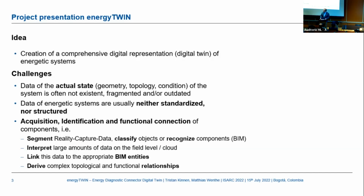So in order to build up a digital twin, we have to focus on the acquisition of the data, identification, and getting the functional connections. In particular, after data capturing we have to segment the reality capture data, classify the objects, or even identify the BIM entities. We have to interpret the data that we get from each component of the TBE, link it to the particular BIM entities, and from there derive topology and functional information.